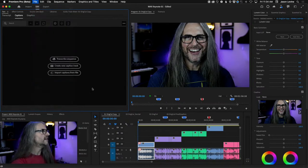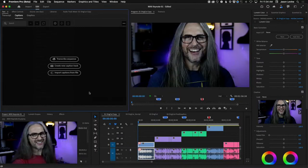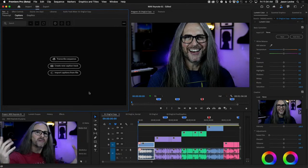So if you want to import media, File, Import, it brings up this standard dialog here. And that's fine, and obviously you can change the way things are viewed. But we realize that's a little disconnected, particularly when you're dealing with video. There's more to it. You want to see what's in the clip. You need it a little bit bigger. You just need more options. So that's what we did.